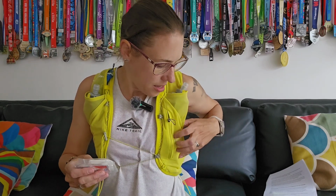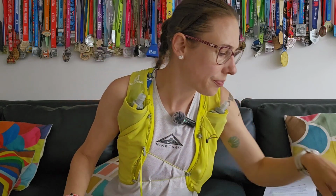Obviously, I like to be a bit more prepared than that. So I got my own tiny little homemade first aid kit with some plasters and stuff like that. Sanitizing wipe, useful bits, easily accessible. And now some nutrition. There will obviously be 8 stations full of goodies, but I like to bring some of my own. So I'll have some gels in here. Torq gels, they're so tasty.